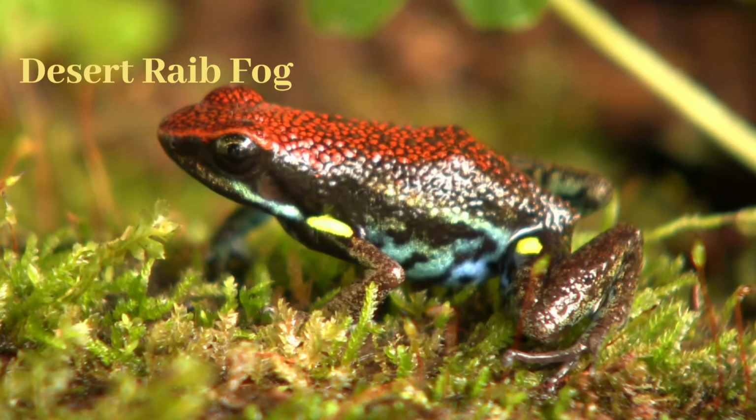In the arid landscapes of southern Africa, the desert rain frog emerges as a curious juxtaposition, its endearing appearance and quirky vocalizations belying its habitat's parched nature.